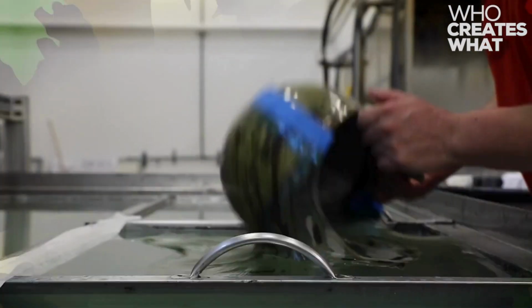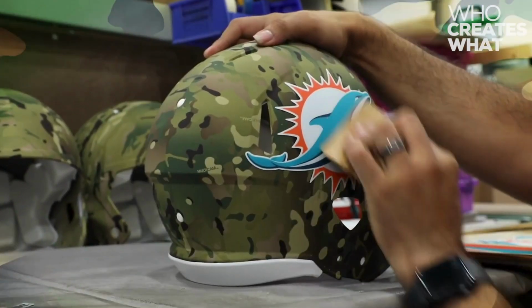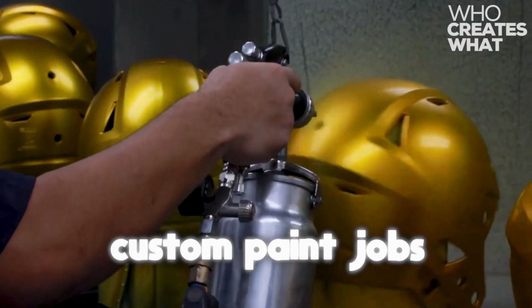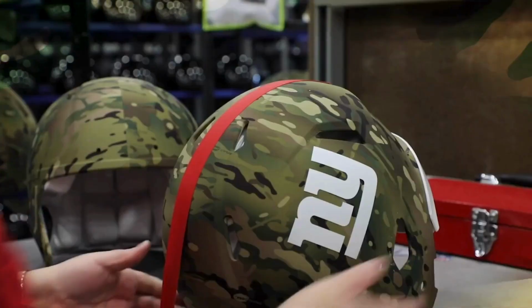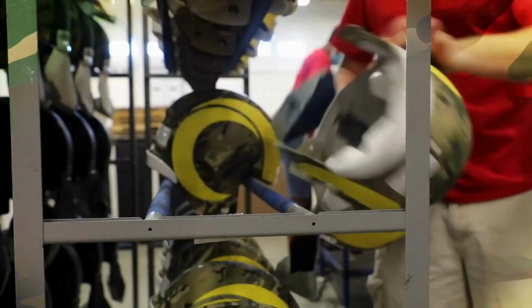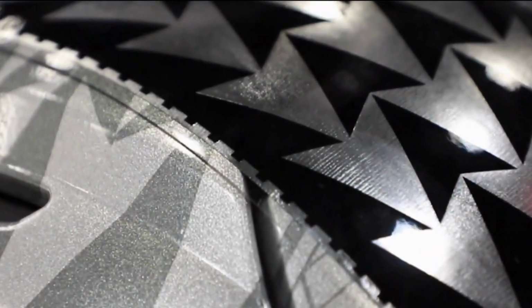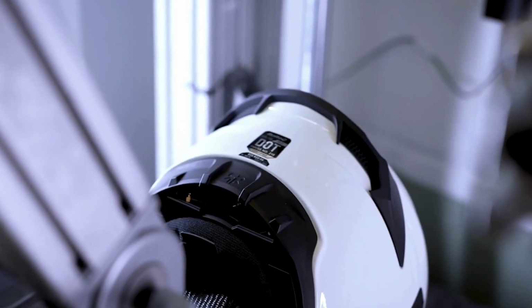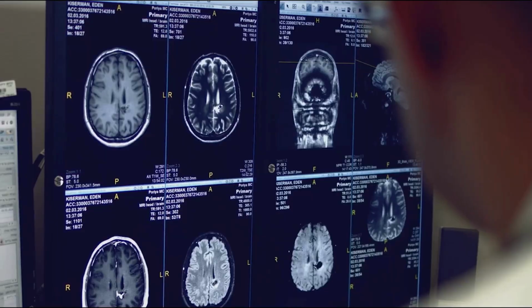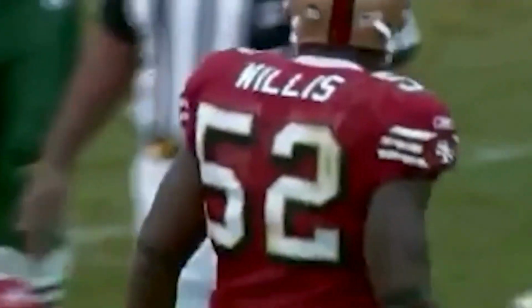And let's not forget the style factor. These helmets aren't just about safety, they're a whole fashion statement. We're talking custom paint jobs, team logos, tinted visors. Some of these lids have more drip than a sneaker drop. By the time a helmet hits the field, it's not just equipment. It's a battle-ready masterpiece built to protect a player's most valuable asset, their brain. And when you see someone take a massive hit and pop back up, thank the helmet.